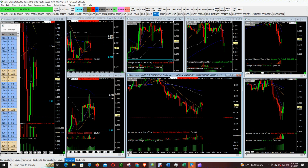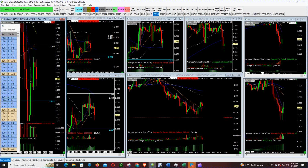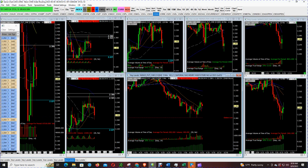We have 45 seconds until the regular trading session starts. You can see on the 5-minute, the ATR is increasing. So volatility has been picking up, more than likely due to this move down. Let's see how we open. 5 seconds.